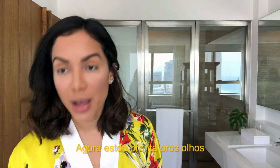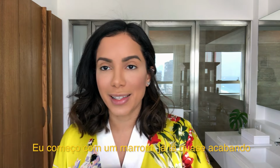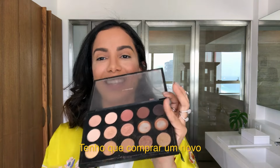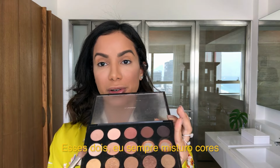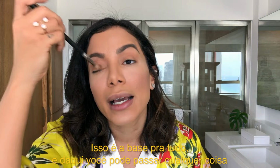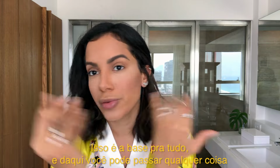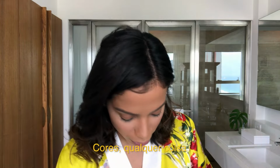And I'm ready for the eyes. I start putting a brown that is almost done. I gotta get a new one, like this. I'm always mixing colors, so I just don't get only one. I just use a little bit of this too. This is the base of everything, you know, and from here we can do colorful things, whatever kind of makeup you want to do.